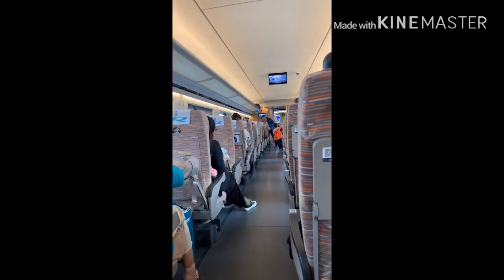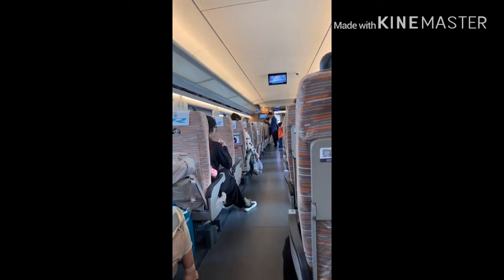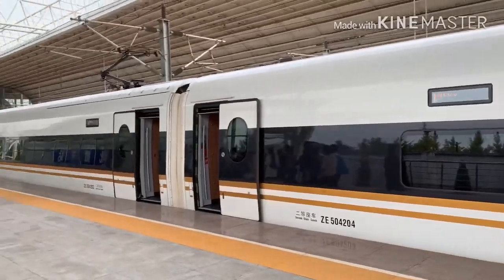Ladies and gentlemen, our train will soon arrive at Beidaihe railway station. After 2 hours and a half, we arrive at the station.